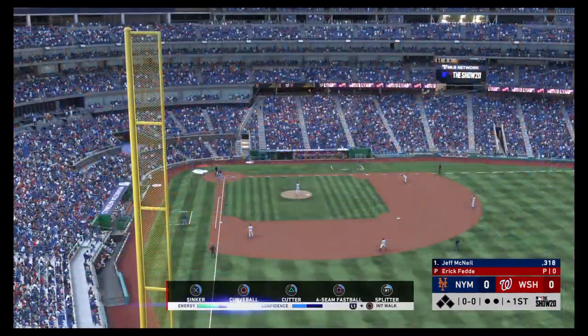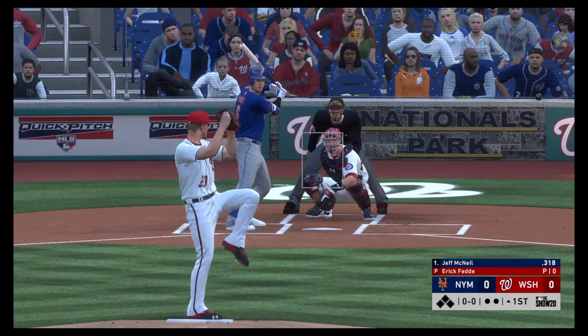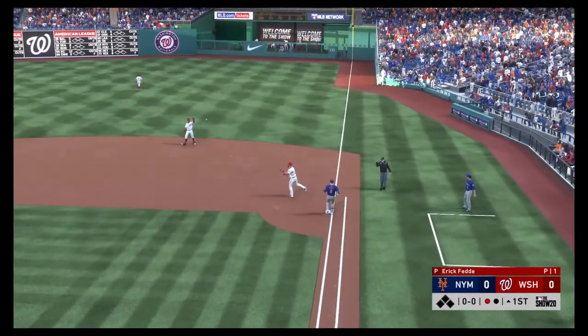Jeff McNeil will be the next to take a turn. And we are set for baseball here this evening. Hit out towards second. Castro has it. And quickly there's one down to lead off the frame.